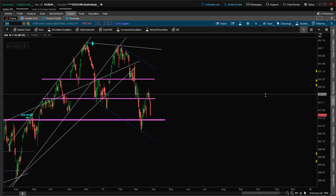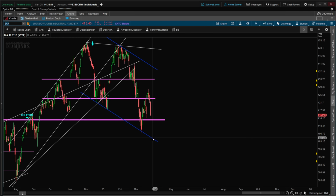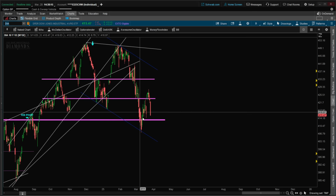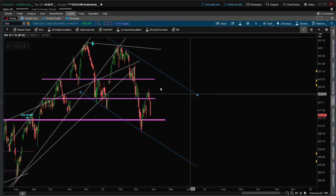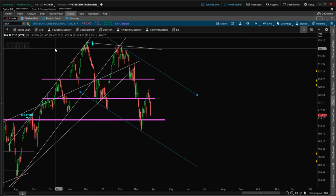All right, DIA coming back into support, still looking for a higher low. Doubt that it comes down here, but again, we'll see how this goes. We're not trading DIA. If we do get that higher low, then we're looking for the top of the channel again. This really could, once it gets going, it loves to trend. But it consolidates for long periods of time.